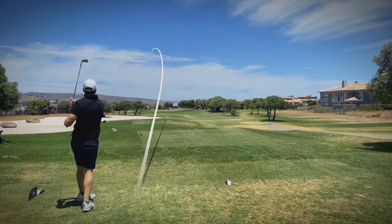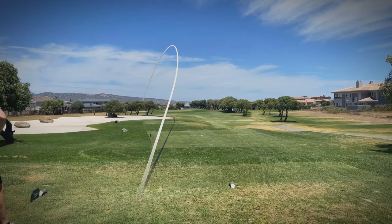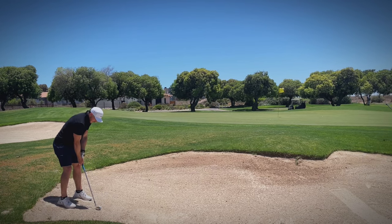My current shape is a draw, and as you can see, the result of this was I wasn't aiming far enough right. I didn't expect my draw to go as far as it did, so I didn't quite know my shot shape as well as I should have.